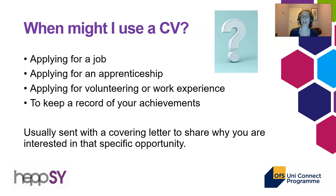It can also be a great exercise to help you keep a record of your achievements and feel positive about yourself and what you have to offer. It's never going to be a finished document. It is always going to be shaping and developing depending on what you do next. So having a CV as a starting point when you leave school or college can be really useful, and then it's that document to add to and develop in the future.